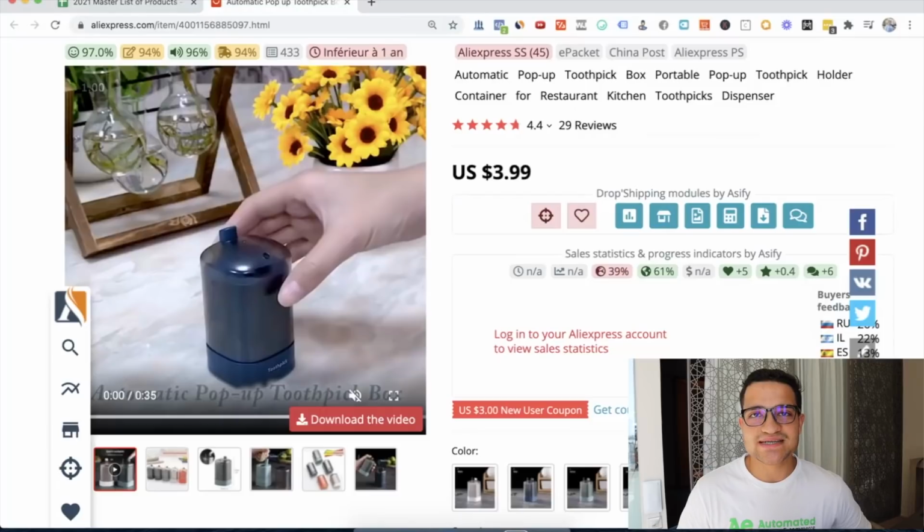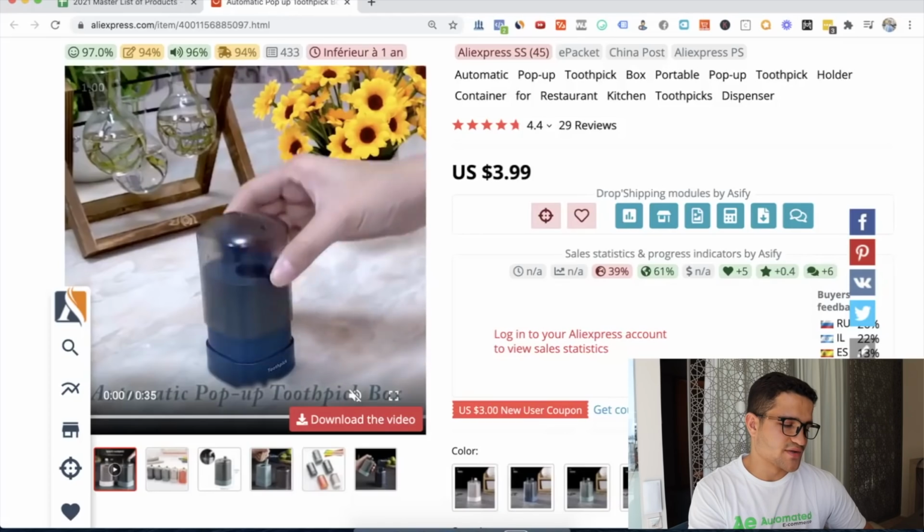For product number 6, a product specifically for people that don't really know what to sell, want to sell something that will sell throughout the holidays and is already getting some traction on Facebook, is also not very saturated, specifically for beginners. This particular toothpick box or pop-up box, actually my new product researcher, a new moderator inside of my private mentorship, Marco, found this particular product on Facebook. It's doing pretty well already. Let's check out the video here.